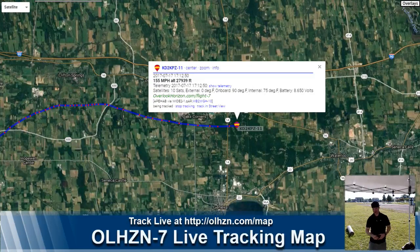But we'll keep an eye on it. We're still getting picked up, as you can see on the screen. We're still getting picked up by the APRS network here, so that's still doing great.